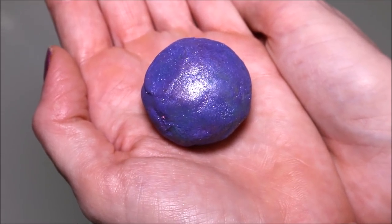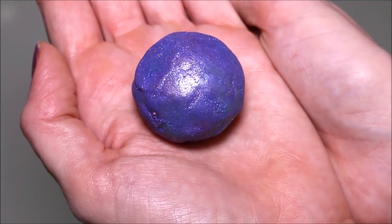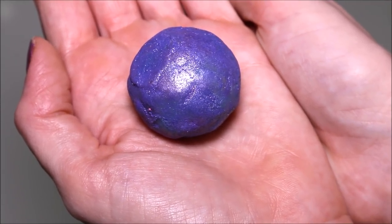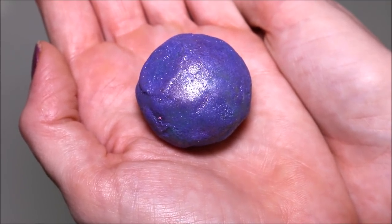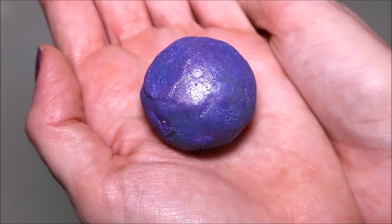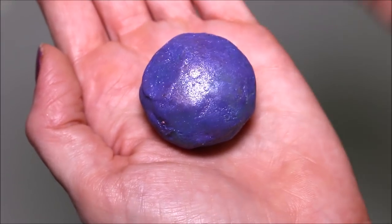I like unique smells like this, but I can imagine maybe it's not for everyone. But it does have like an earthiness to it with mint as well. I think it smells good though, and it looks very, very pretty. So I'm excited to see what this is gonna look like once we put it in. So let's go ahead and stick it in the water.